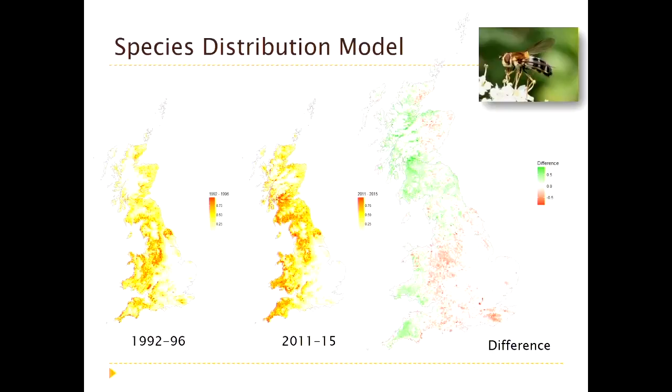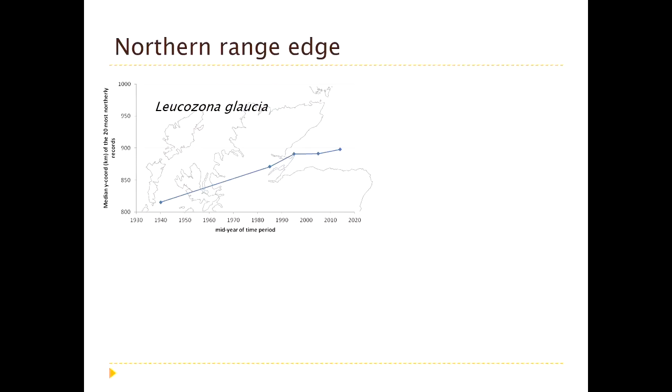So if we fit our model to two time slices, I've used the first 5 years for which the land cover data was available against the last 5 years for which the land cover data was available. So here's two species distribution models, and again, if you take the difference between these two, we see a decrease in the predicted probability in this southeast area and an increase in this northwest area. So again, we're seeing a tendency for this species to have shifted northwestwards during that time period. And perhaps the last way we can look at the data here is to look at the northern edge of the range, where the thing's got to in the north.